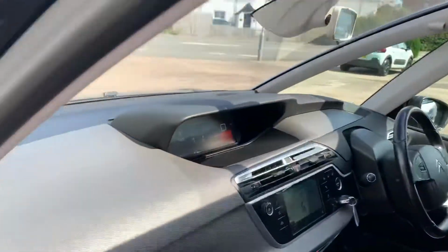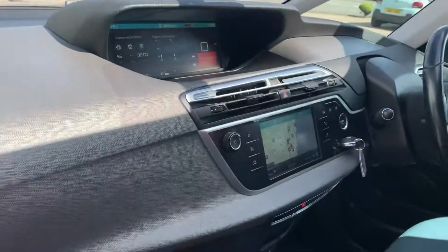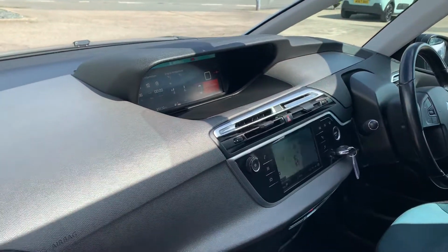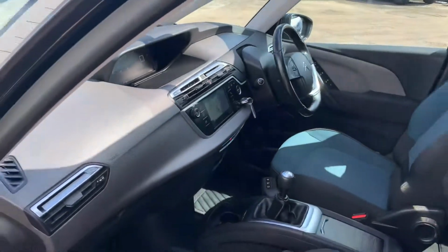The car comes with a large 12-inch display and then a smaller 7-inch touchscreen display. The touchscreen is used to control the car's media functions, heating, driving controls, as well as the sat nav.